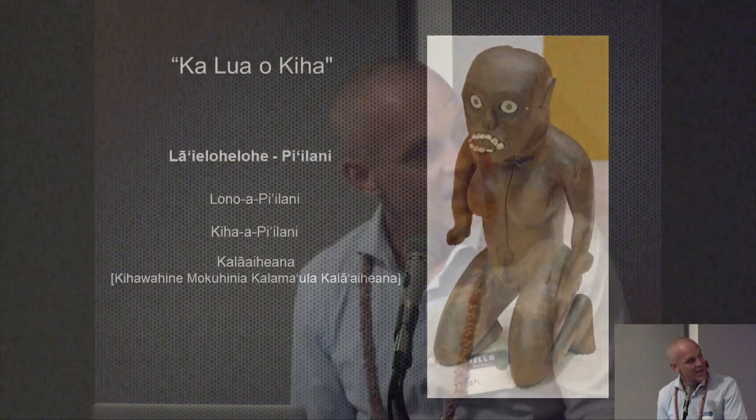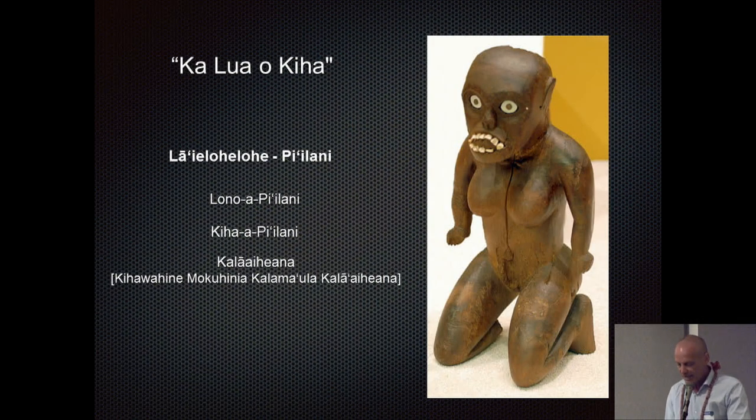Laʻielohelohe and Piʻilani, the mother and father, have three children. The children are Lono a Piʻilani, who became a king of Maui, Kiha a Piʻilani, who became a king of Maui, and Kalaʻaiheana. Yeah? Kihawahine Mokuhinia, Kalamaʻula, Kalaʻaiheana. Now, she was the daughter who was deified.